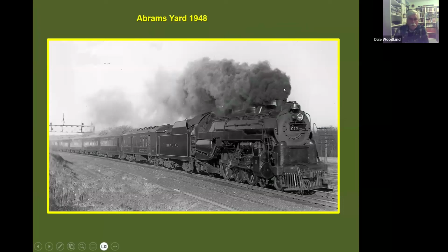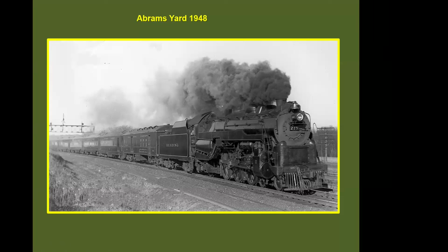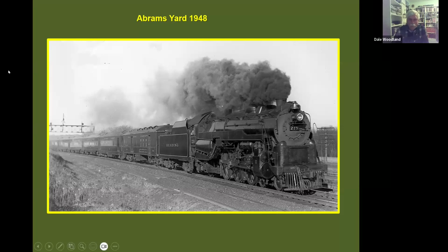Abrams Yard, this is a publicity photo from the company where they refurbished the Schuylkill after World War II, and of course they built the last Pacifics of any railroad in the United States. And this is east of the signal bridge and the yard office.